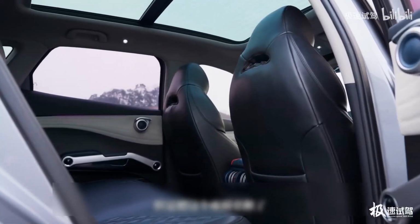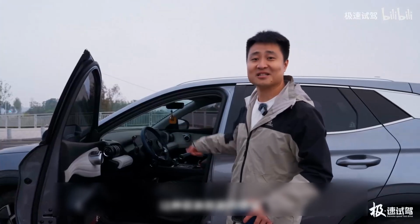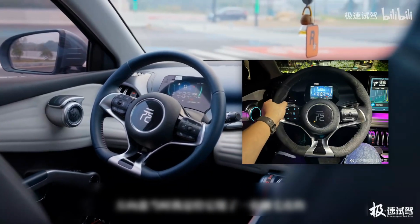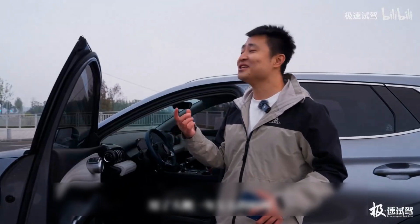I had also previously installed seat covers, but after about a year, I found them too difficult to maintain, so I removed them. The original seats now look as good as new, thanks to the protective covers. You can see there's virtually no difference from when the car was new.